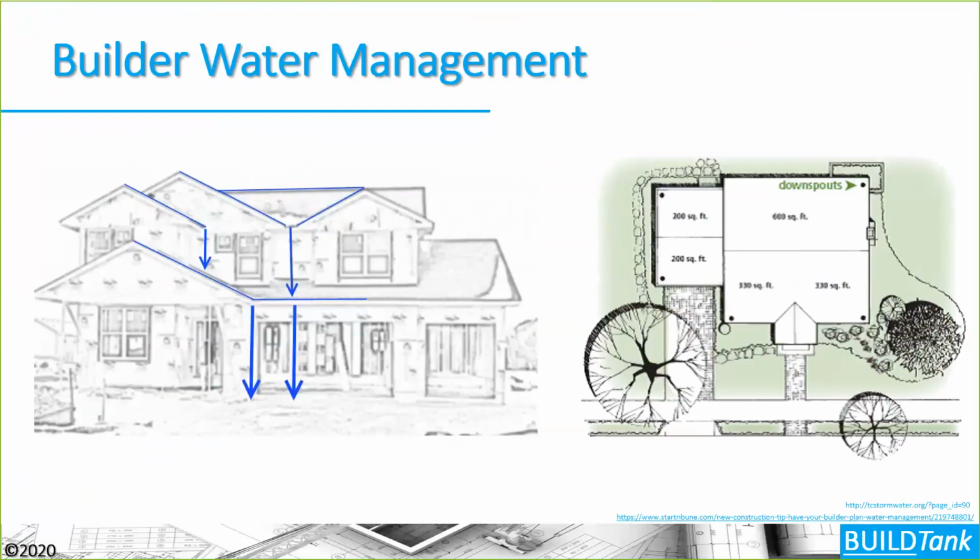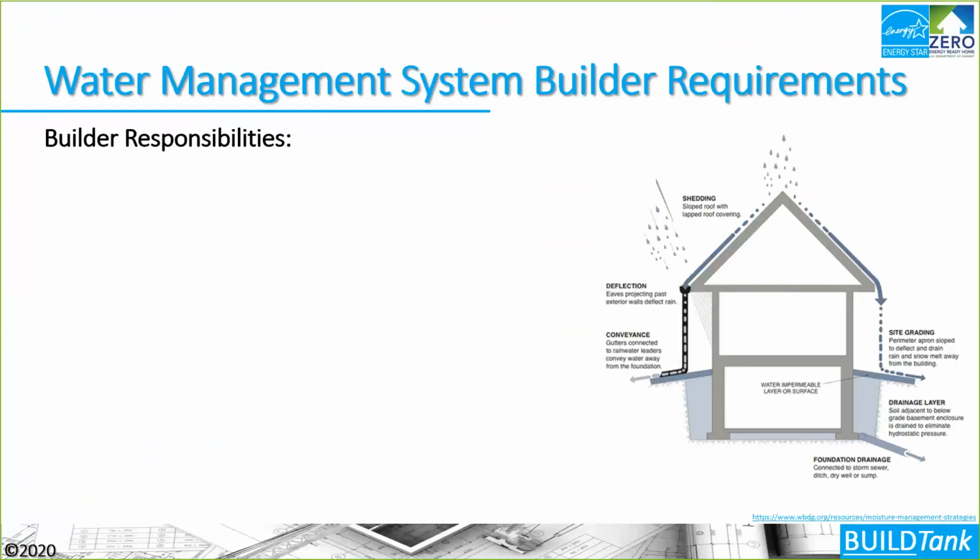Okay, so the last checklist that we're going to be talking about is the Builder Water Management Checklist. The Water Management Checklist is the builder's sole responsibility. It is not something that gets third-party verified unless the builder wants it to be third-party verified, and it's strongly recommended that you consider doing that.